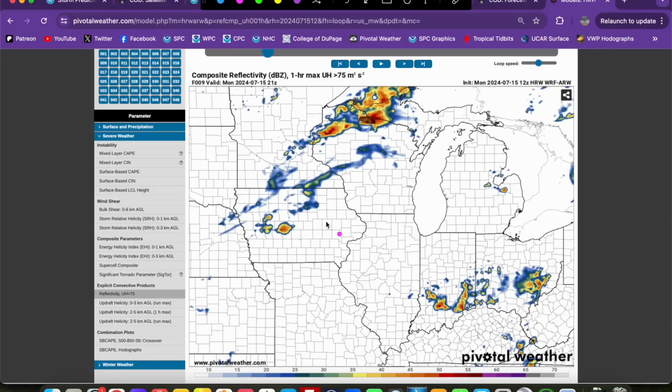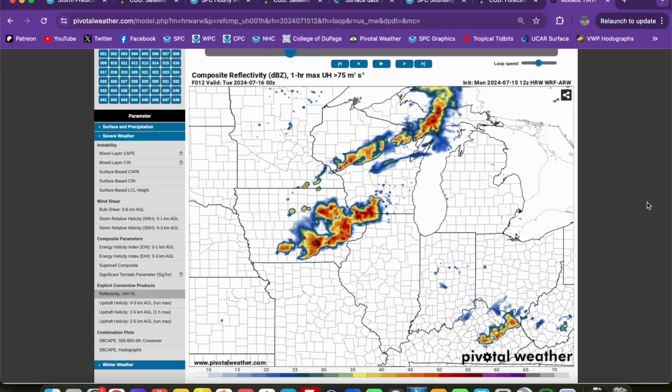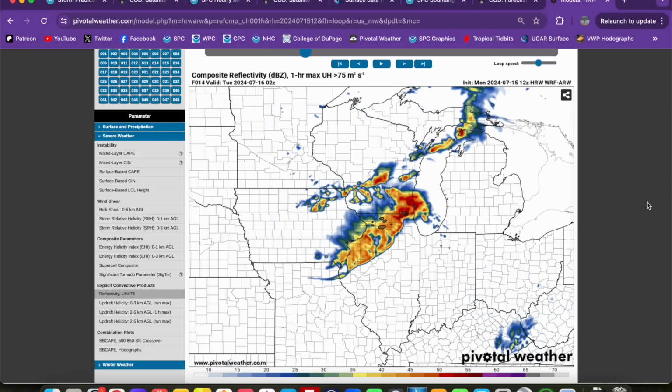So the initiation is about 4 p.m., close to the Des Moines metro area, maybe just north of Des Moines on this particular model, quickly growing into a clustered, more linear mode. And then by early evening, very much a full-fledged MCS moving toward the Chicago area, into northern Illinois and southern Wisconsin. So places like Madison, Milwaukee, down to Chicago, be on alert as you go toward dinner time tonight, definitely for that significant damaging wind and tornado threat.